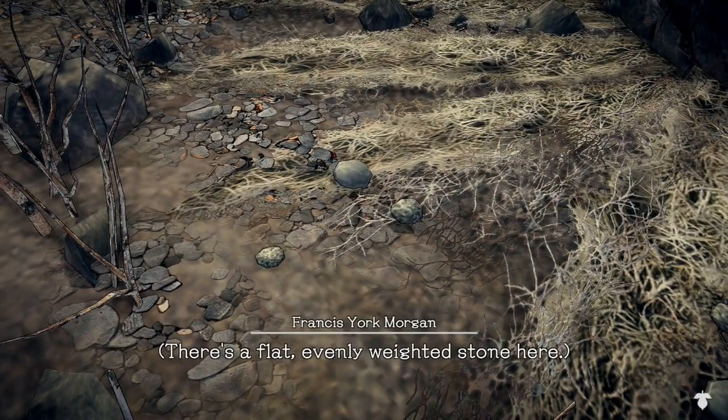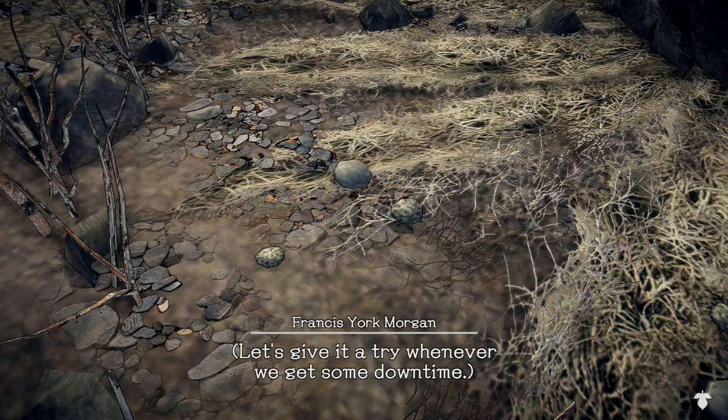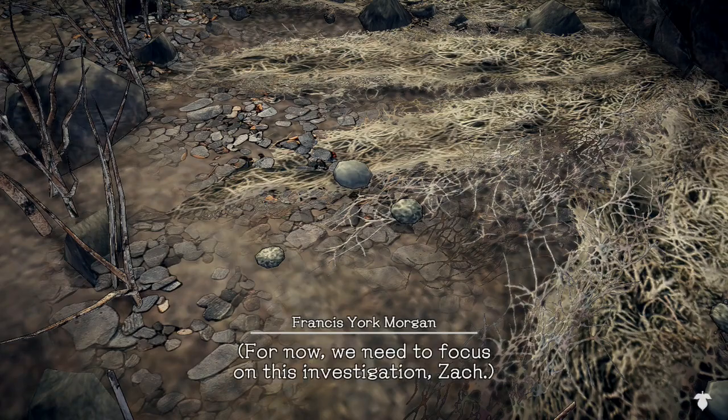There's a flat, evenly weighted stone here. I bet we could use this to score an amazing stone skipping record. I was just gonna say, I wonder if somebody's been skipping stones. Let's give it a try whenever we get some downtime. For now, we need to focus on this investigation, Zach.